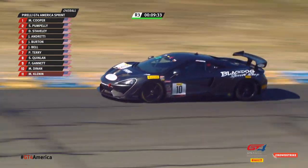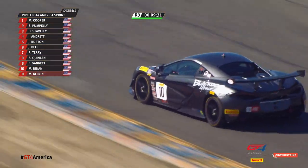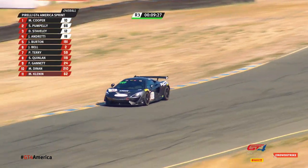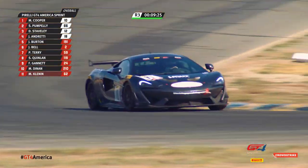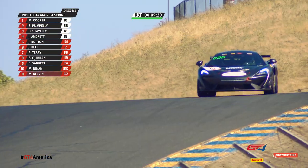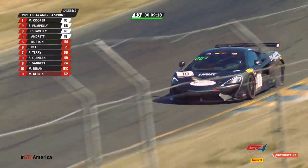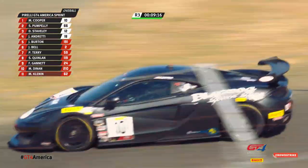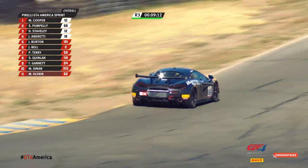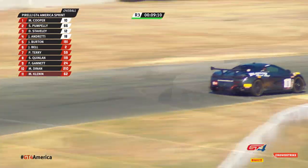He's led all 3 days pretty dominantly. Took him a while to get around Spencer, like two corners in the first one. But after that, he's pretty much had clear sailing ahead of him. Doesn't look like he's taking too much out of the race car right now. Looking at his lap times, just keeping that gap super consistent, about 5 seconds between he and Spencer.